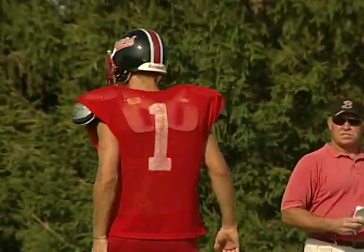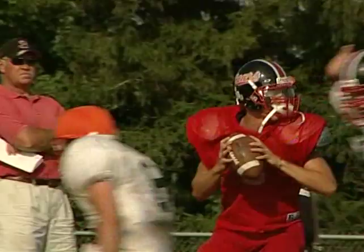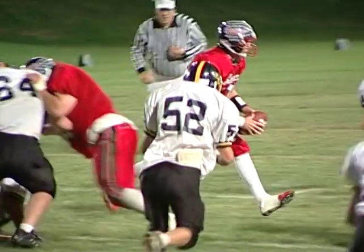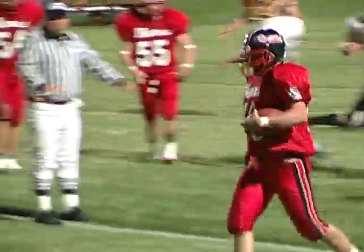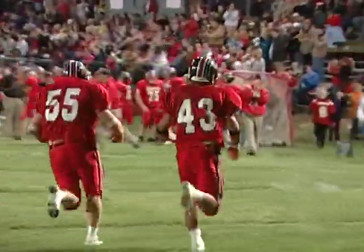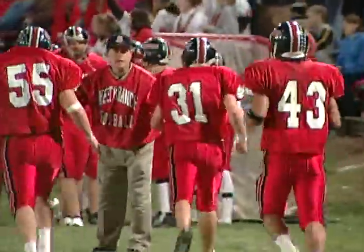They modified the playbook to fit what they wanted to do, and the base offense has been the same for the past 20 years. The offense looks different from year to year as the personnel are different, but the basic ideas remain the same. Since taking over the program, Peterson has experienced 3 state titles, 14 conference and district titles, and over 180 wins.